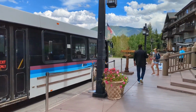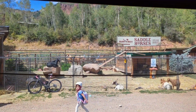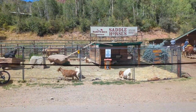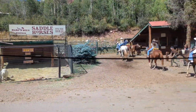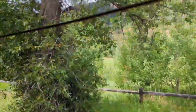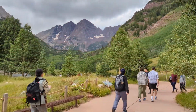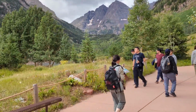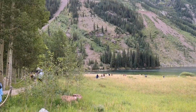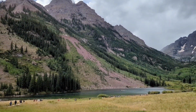Our bus has arrived and we're on our way inside the bus. Thank you. Pretty amazing purpose. It fed Aspen's hydroelectric generators. We were one of the first cities. The bus just dropped us and we're on our way to the Maroon Bells viewing area. So this is the famous Maroon Bells. It's a weekend, so you can see a lot of people.